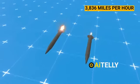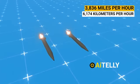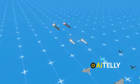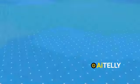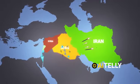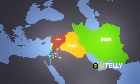3,836 miles per hour, translating to approximately 6,174 kilometers per hour. That is exceptionally fast, and as a result, will catch up swiftly. So in summary, when the drones reach the designated target, the cruise missiles and the ballistic missile will eventually strike their targets at almost the same time.